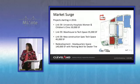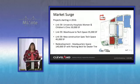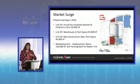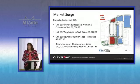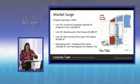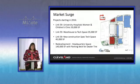And the last bullet is we have a 140,000 square foot space that we've been working with the developer on. And we've attracted Dealer Tire. They were actually moving out of the city. We heard about it. It was the only building in the city they really fit in. And so we really went, talked to them, showed them the building, and convinced them that they needed to make an investment in the city. So they've agreed to do that. They're putting in a parking deck because we need that type of parking density over there. 450 jobs, plus they're adding at least 150 jobs in the next 3 years.